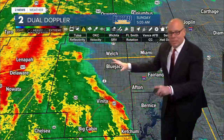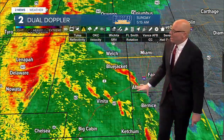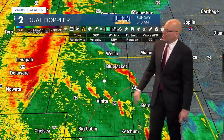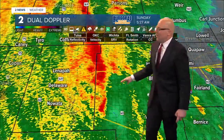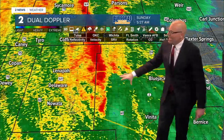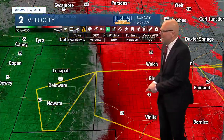But still potential for a lot of wind to be generated in this area here of this thunderstorm complex. So even though the reflectivity doesn't look very impressive, still potential for some damaging winds here, Vanita up to around Blue Jacket. And now seeing this area here of higher reflectivity move out of areas here from Nowata County into parts here of Craig County.